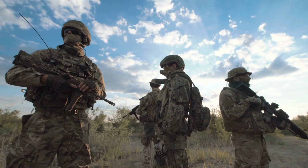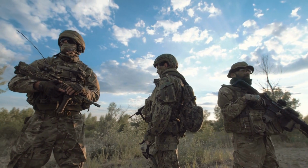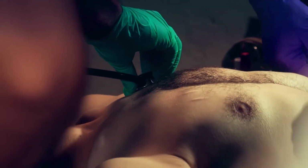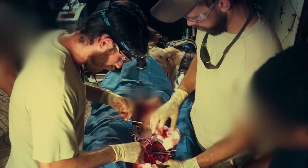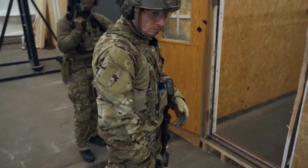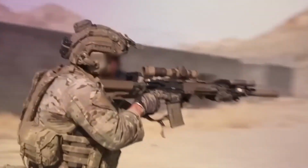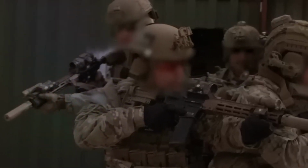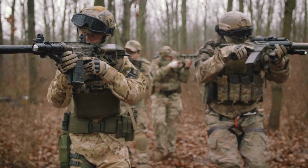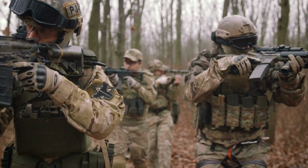Now, you might be asking, how does JMAU actually take care of these Tier 1 operators? Well, they're not just patching up wounds and handing out aspirin. They're conducting complex medical procedures, often under fire, to ensure that our elite warriors are back in action ASAP. And let's not forget, they're doing all of this while keeping a low profile. The less you hear about them, the better they're doing their job. It's like Fight Club, but for medics. The first rule of JMAU is you don't talk about JMAU.